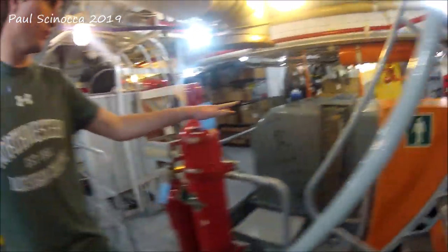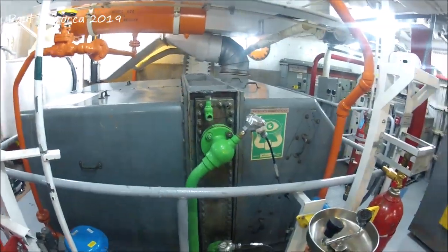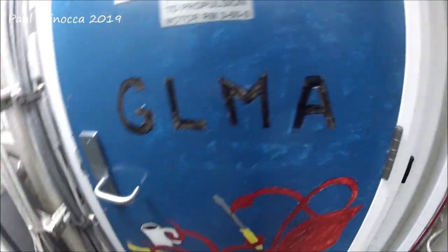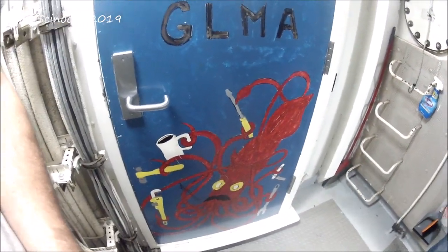Here, these are the two motors. Every year, each class tries to do a painting of some sort. It's one of the years. They're all over the ship.